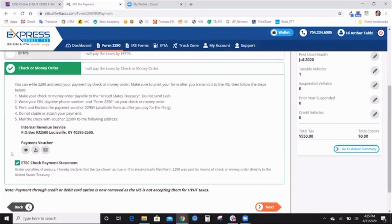There's no excuse for it because you're not having to pay anything. At least get it filed. Exactly. Follow up with a check or money order. That makes a lot of sense.